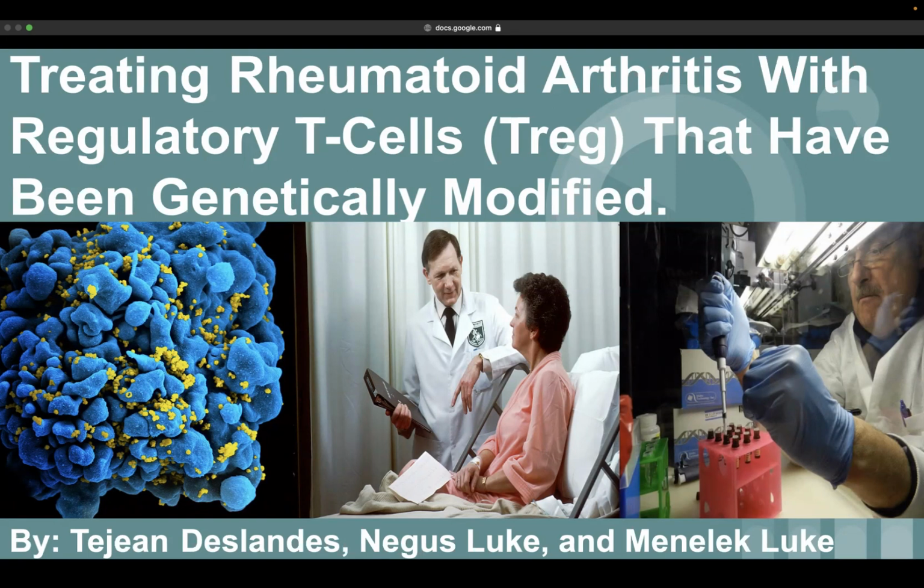And we'll be talking about treating rheumatoid arthritis with regulatory T cells, or Treg cells for short, that have been genetically modified.